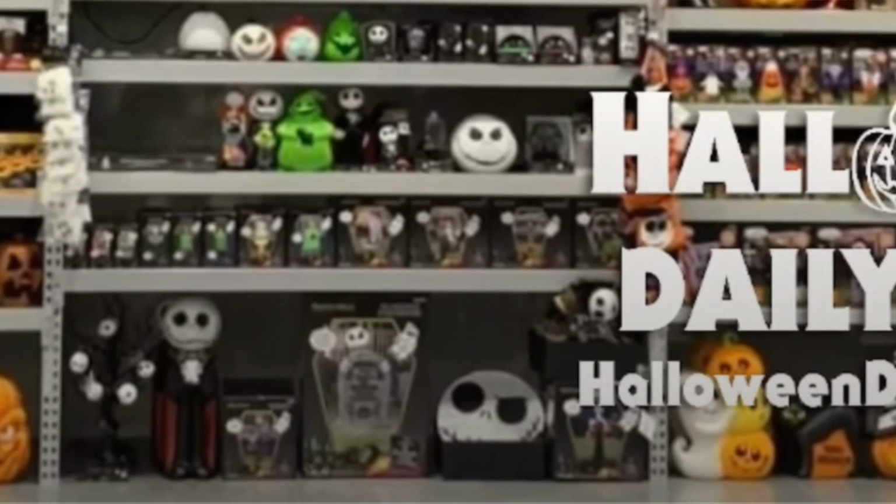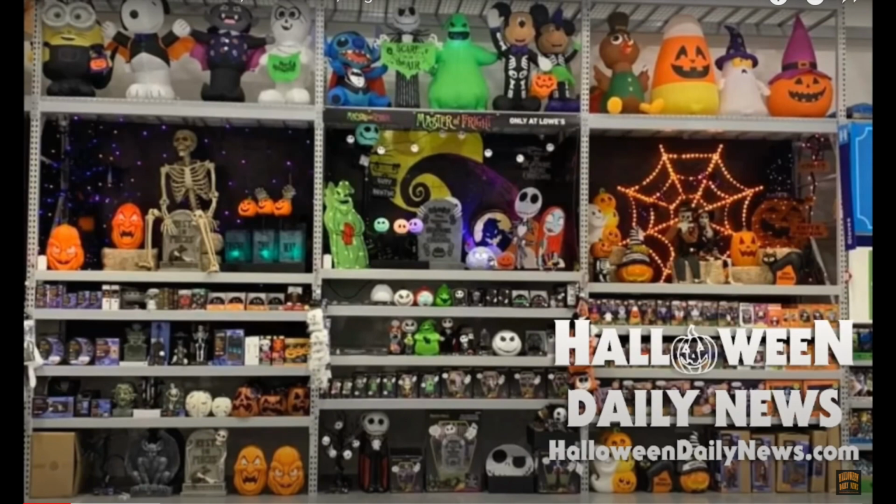So there's that aisle. Then the next aisle on the right, it looks like there's two skeletons playing a harmonica. I can't really tell what they're doing. It kind of looks like the Magic Power ones that were playing the harmonicas or the banjos, so it might be that. We got the blow mold ghost with the pumpkins. We got some spider web light in the background. We got some more pumpkin light stuff. The cat that has a Happy Halloween sign.